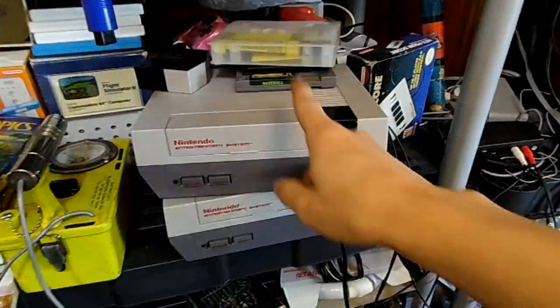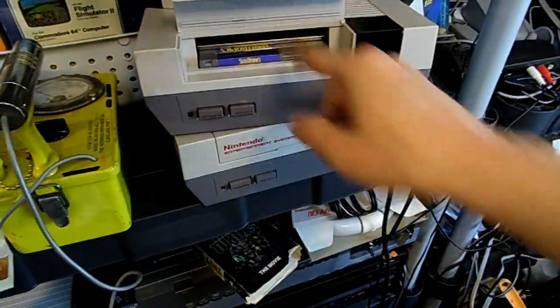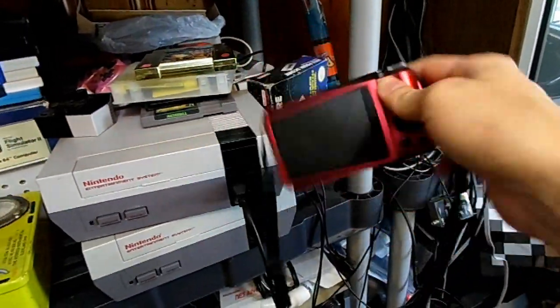Oh, and another good thing I got was this NES, Nintendo Entertainment System. It was only $20. But I spent 6 hours recording a video for you guys with this, and I thought I would use my new camera because it works a little bit better.